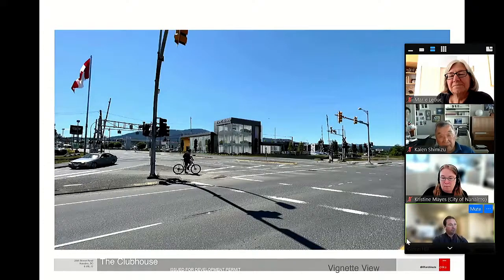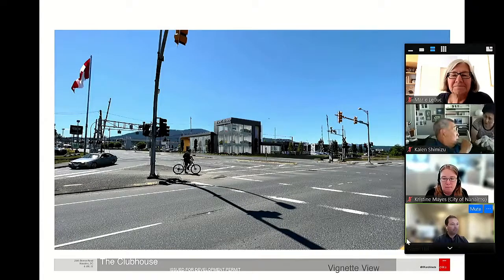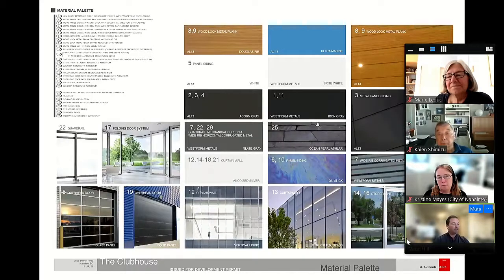So, jumping into a vignette view, this is what we're hoping. This is the ambition for the material palette. Like I said, lots of glass on the three-story corner, the two-story volume along Bowen, and then the story and a half height that falls in line with the other buildings along the west. Our material palette is following the vein of a series of muted colors with the obvious accent wood-look materials that we want to explore in some of the porte cochere areas, the areas where people are arriving, and making them extra special.